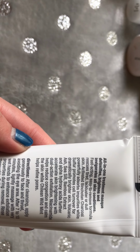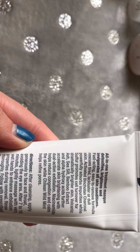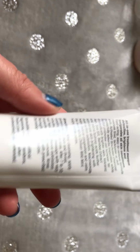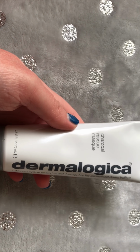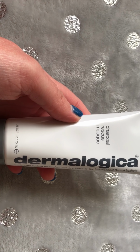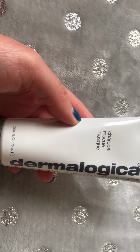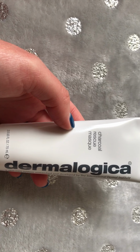Niacinamide helps reduce congestion and calm the skin, while Chilean wild mint helps refine pores. So all of those things that it says right there is exactly like what I need right now. My face has not been having a very good week, you guys. It's not terrible, but as I said, I'm not really acne prone, but this week I'm having a lot of hormonal breakouts. So again, when I'm done filming this video, I'm probably going to put some of this on.